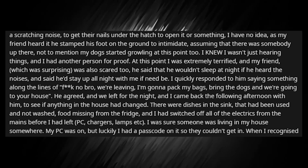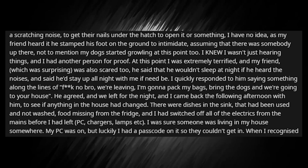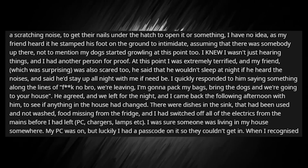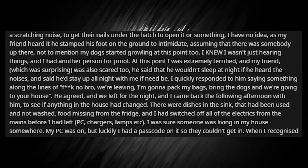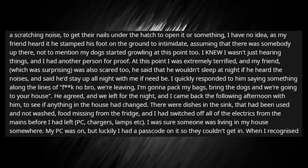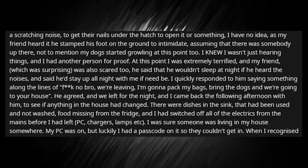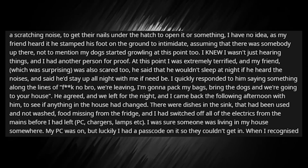I came back the following afternoon with him to see if anything in the house had changed. There were dishes in the sink that had been used and not washed, food missing from the fridge, and I had switched off all of the electrics from the mains before I had left. PC, chargers, lamps, etc. I was sure someone was living in my house somewhere. My PC was on, but luckily I had a passcode on it, so they couldn't get in.